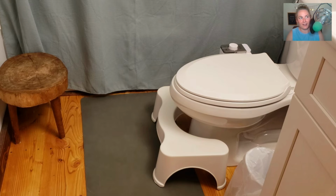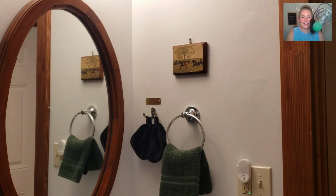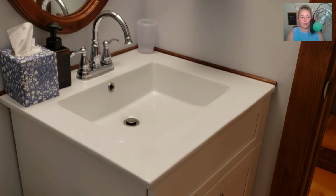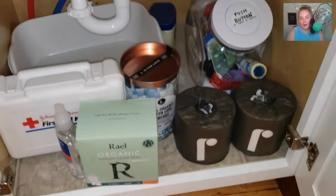I'm pretty sure he did, at least. I think that's what I've been told. And he did do carpentry for many years, so this is just a little rustic touch, I think, that kind of adds to the vibe. And so here we just have our basic bathroom stuff, tissues, blah blah blah. And again, it's just a neat little bathroom.